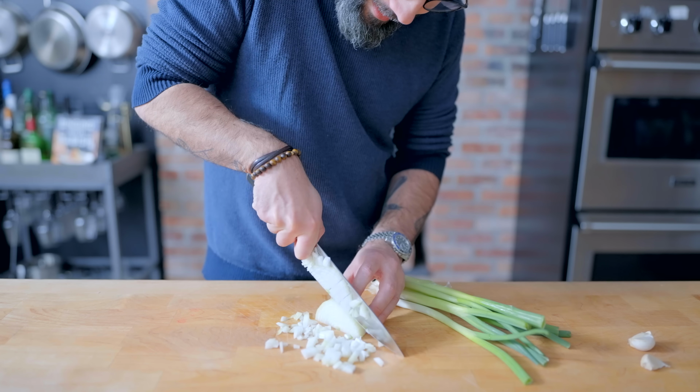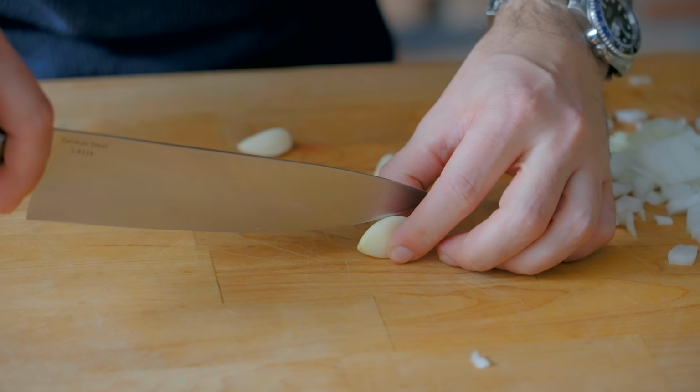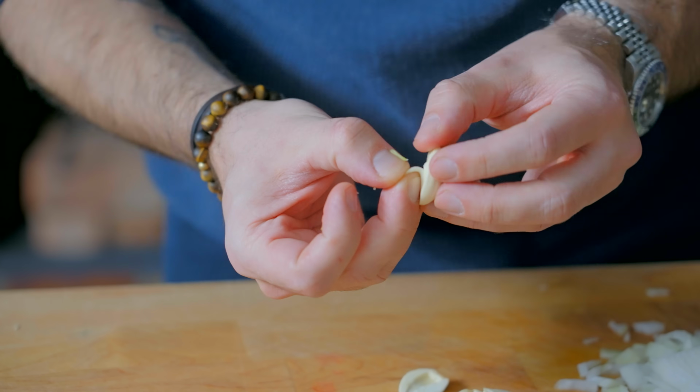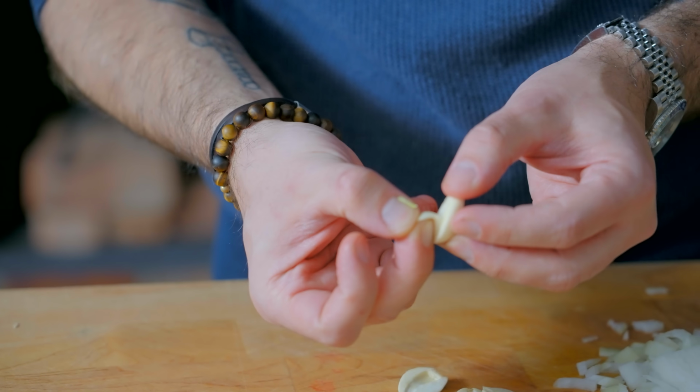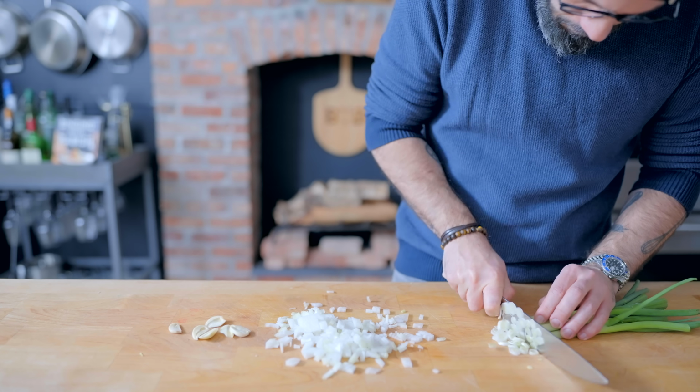I'm gonna start by dicing my half a spare onion, and then I've got a couple cloves of old garlic, which can sometimes run a little bitter. The solution is to take out the germ, the little green sprouty guy that you sometimes see growing in the center of a clove of garlic. Once you've exorcised that demon, you can chop or crush as usual.